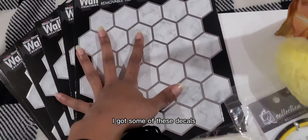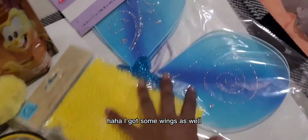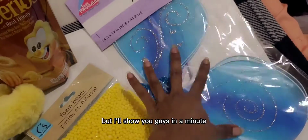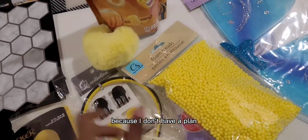I got some of these decals, some poster board. Of course, the Cheerios, couldn't let them slide. I got some wings as well. I don't know how I want to operate this yet, but I'll show you guys in a minute how I plan on doing this, because I don't have a plan.